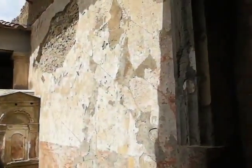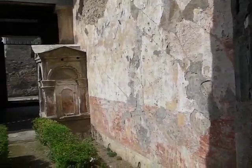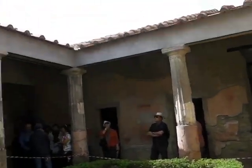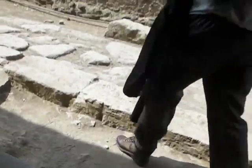Hey, nice little house. First floor missing, yeah? The floor missing, so you say second floor. Second floor's missing. Really neat. This is just one of the houses.